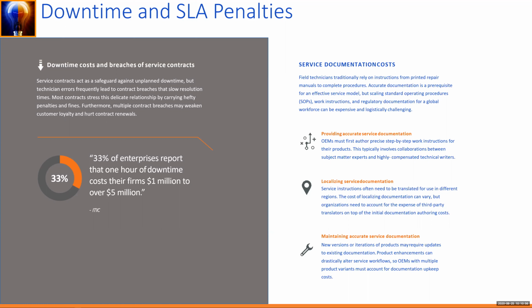And so these can be extremely expensive, whether it's that warranty issue, or whether it's your actual product out in the field that you have a service level agreement with the end customer on. And so, in terms of the downtime, being able to provide accurate documentation is a cost that's associated with that.